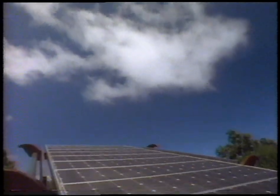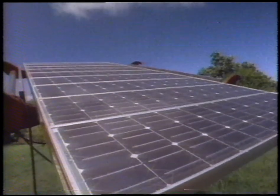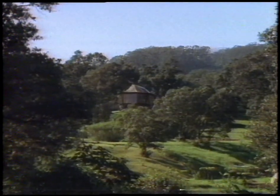These are solar trackers, and they swing around during the day and catch the maximum amount of sun, and we have a whole way of getting around and living here without ever having to spend another penny.